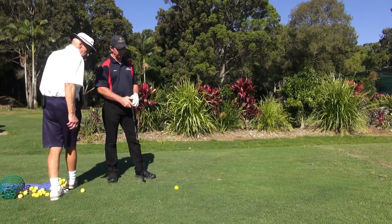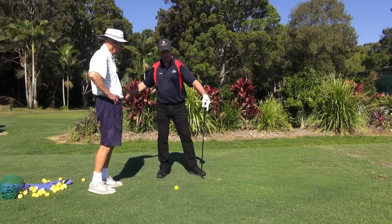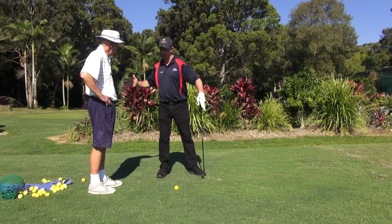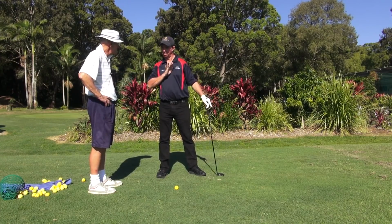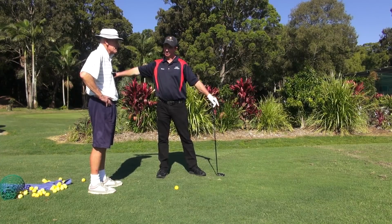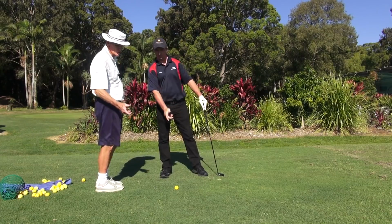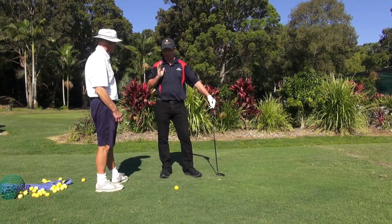Yeah, well, at the moment it's almost a point of propulsion. My arms and everything are going this way, but it feels like my body is going this way. So it's like a supporting post back here that you're swinging away from. I'm swinging away from something. From my right side. Yeah.